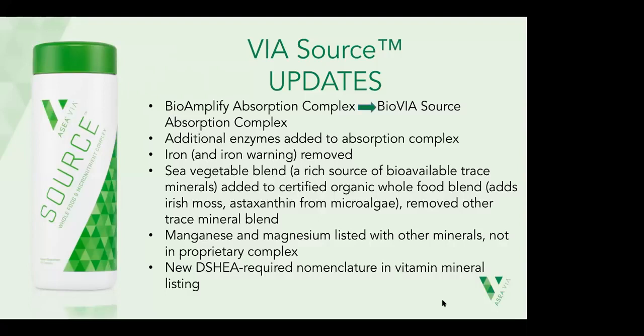Now, this last bullet point I want to address before I get to the second to last. So in the end of 2017, the Food and Drug Administration of the United States actually changed the law which tells us how we're supposed to build a nutritional supplement facts panel on a label. So it's the law for labeling nutritional supplements. They announced changes in 2017. They gave us a grace period for 2018, and everyone's required to comply with the new nomenclature law by the end of 2019. So we took the opportunity to go ahead and make the shift.